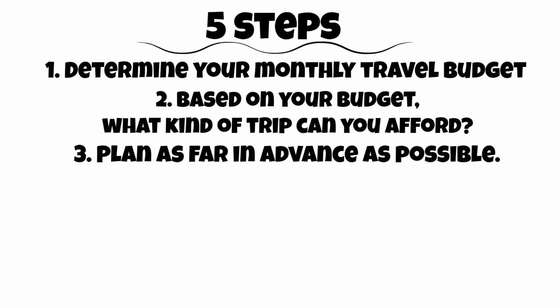Step number 3 is to plan as far in advance as possible. The sooner you can start planning for a trip, the more time you have to research the time of the year you're going, how the prices look during that time, and also have more time to find deals on airfare and hotels.